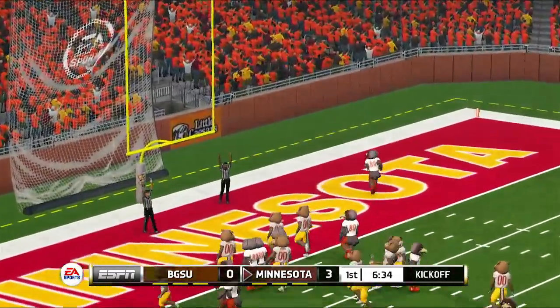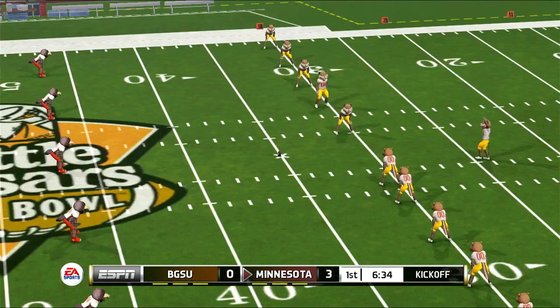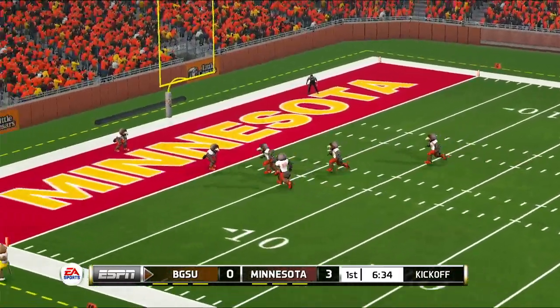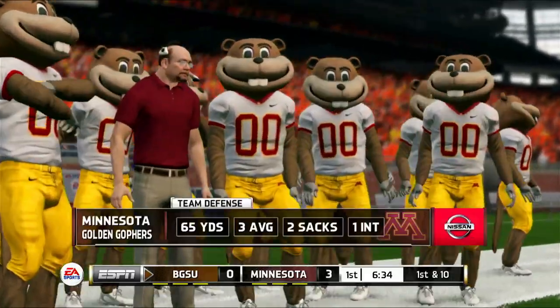Kicks up, and he's got it. Even though they gave up a field goal here, that defense is feeling pretty good about themselves right now. It could have just as easily been a touchdown. Everyone's all lined up and ready for the kickoff. Nice kick, plenty of distance. This one's going to be down in the end zone for a touchback.